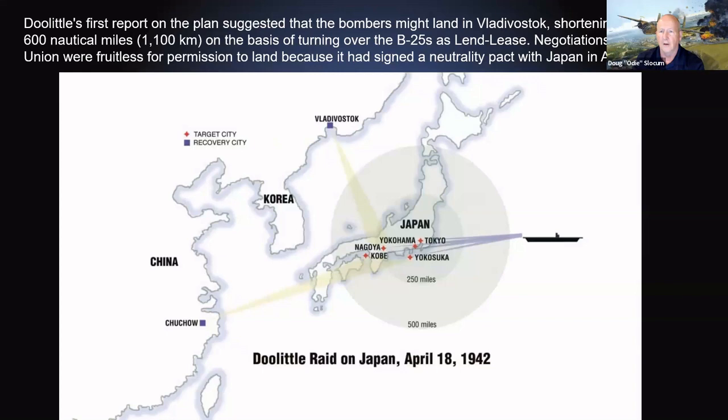So as the original plan, when Jimmy Doolittle was looking at how to do this, he originally wanted to go to Vladivostok in Russia because it was a whole lot closer, and that way they were able to take off farther away and still make a safe landing spot. Russia and Japan were not at war. Russia was friendly at that time with us because of Lend-Lease and everything else that was going on, but they had signed a peace treaty, if you will, with Japan at the time, or a lack of hostilities treaty.